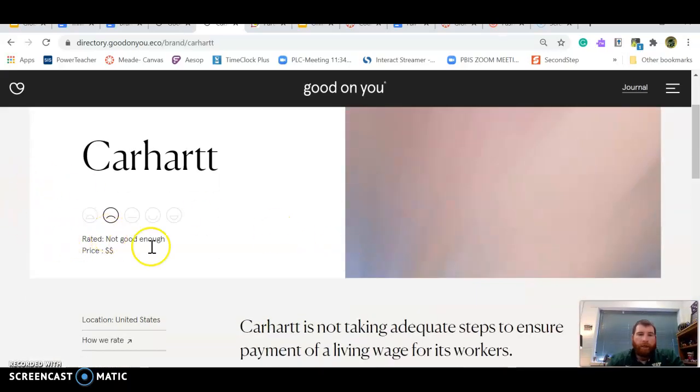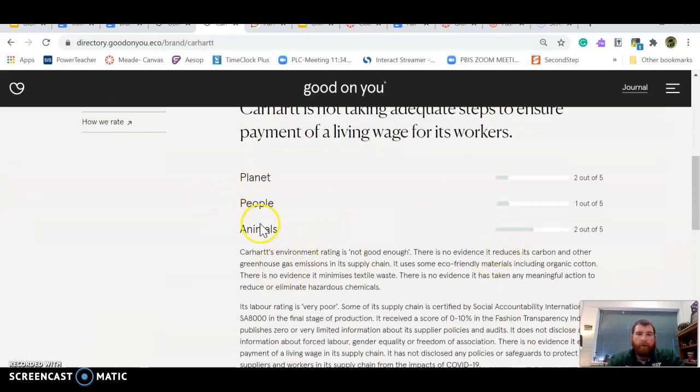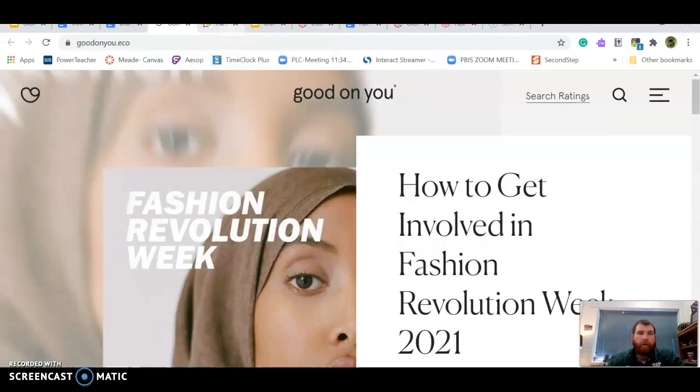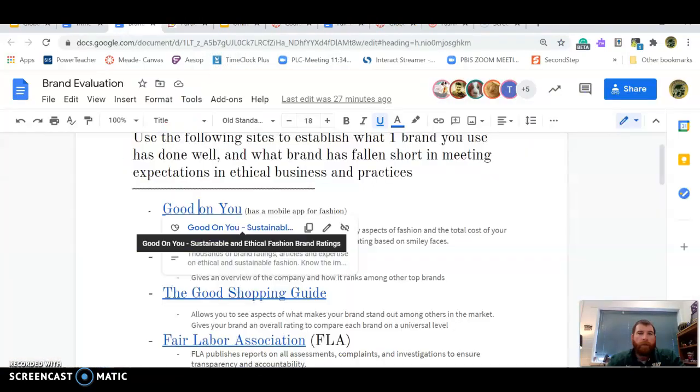So Carhartt's score is not good enough, and then it gives you a synopsis of planet, people, and animals, and then why they don't score. A lot of Carhartt's problem is transparency. They don't report where they get a lot of their stuff, and you can't find out where they get it. So that's one of the reasons why they don't score very well. If you wanted your brand to improve, that's one thing Carhartt needs to do: put information out there that people can look up and see where they're getting their raw materials, where they're getting their manufacturing materials, and how their final products are put together. So that's how that one's cited. That has a good synopsis article on it.